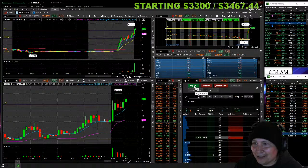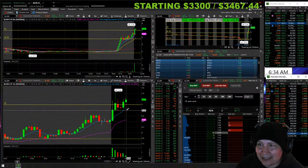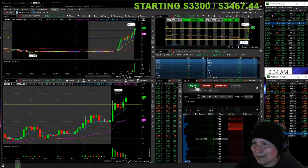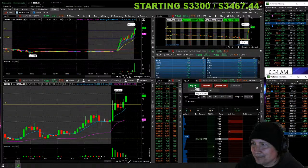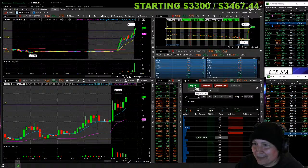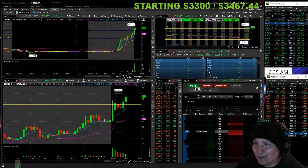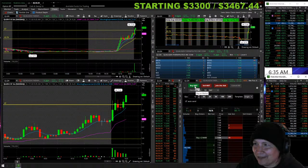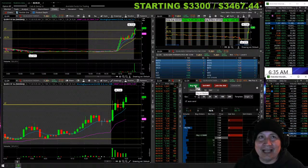Let's see if I can do it again. 742. It does have support down here at 679. The 679s. Resting a little bit at 679. It's resting perfectly up over this 742 to the 750s. Let's see what happens right here.